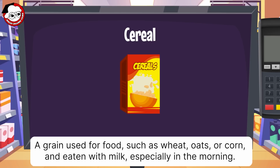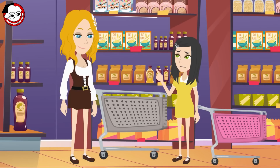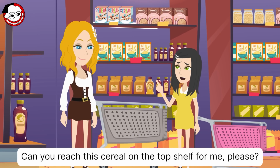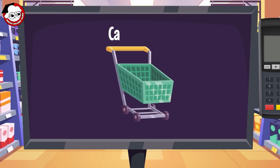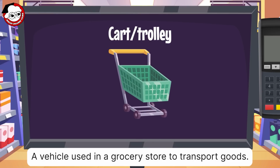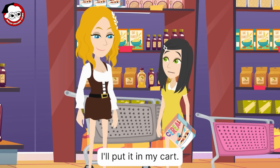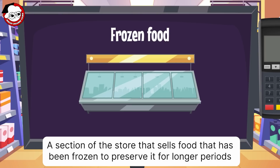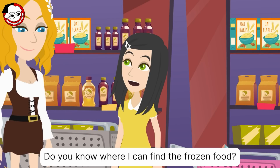Cereal. A grain used for food, such as wheat, oats, or corn, and eaten with milk, especially in the morning. Excuse me, can you reach the cereal on the top shelf for me, please? Cart or trolley. A vehicle used in a grocery store to transport goods. I'll put it in my cart. Frozen food. A section of the store that sells food that has been frozen to preserve it for longer periods. Do you know where I can find the frozen food?